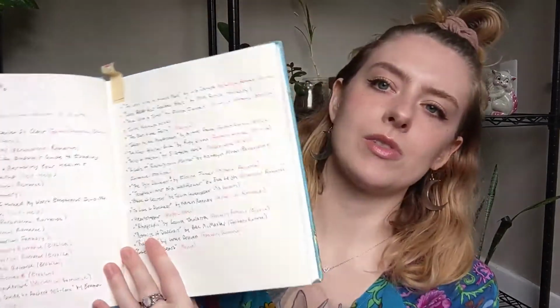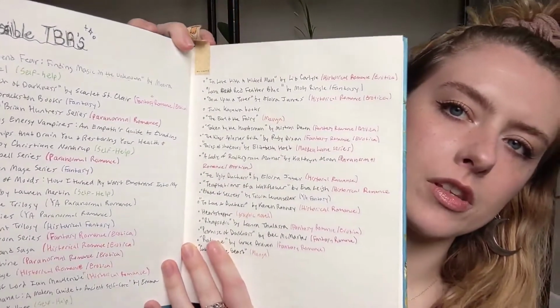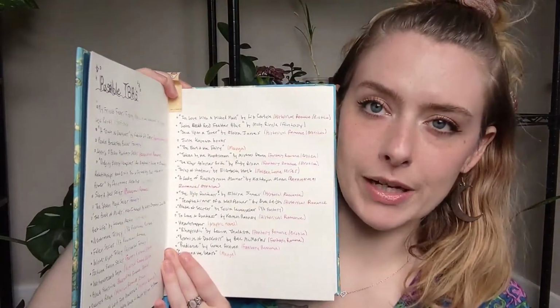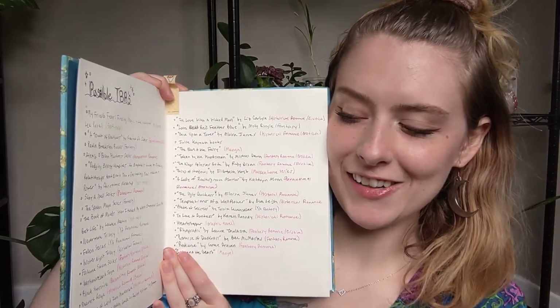Before at work, I would just have a ton of notes everywhere about books that I wanted to read. I mean, you're not going to be able to see because I'm holding this far back, but there's actually a ton of spicy books in here.